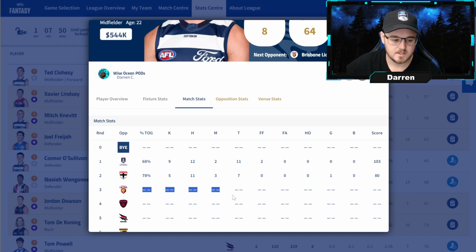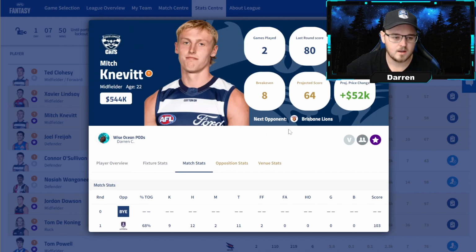Again, this weekend there's a bit of weather forecasted, so that's going to be a bit of a sloppy game. I think there's about 40 to 60 mil projected for that day. We'll see how that pans out. But that's going to mean a lot of plus fours for Knevitt on the weekend. An 8 break even. He's probably still got 200 to 250k to make. I think he's priced at about 60 at the moment. So yeah, he's got a lot of money to make. He's going to be points on field for you.